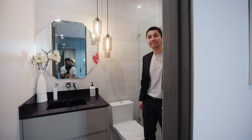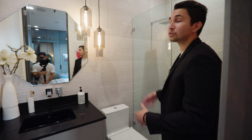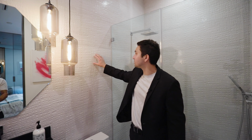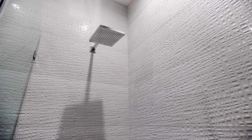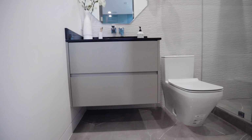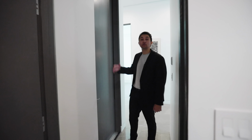In this bathroom, we see the same floating vanity with the black interior sinks and stone countertops, but the walls are a bit different as they are custom handmade textured walls. Take a look at those, very unique. That follow along all the way into the shower walls. Directly out of this bedroom is the door that leads you into the 2-car garage.